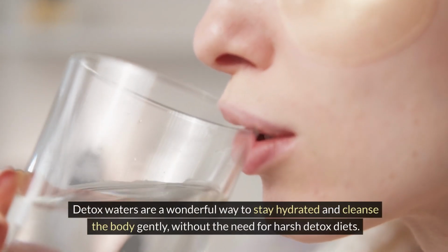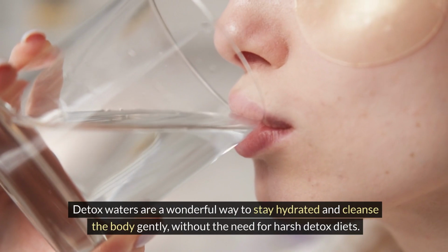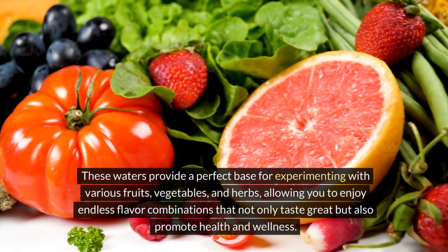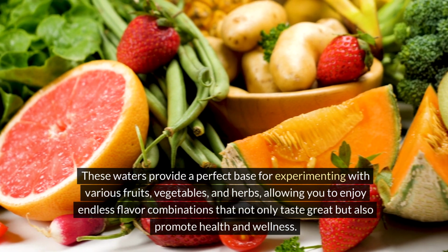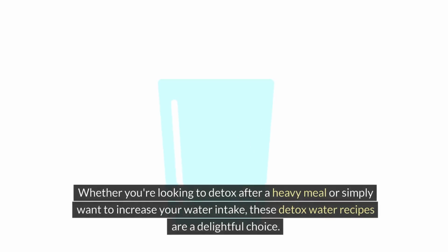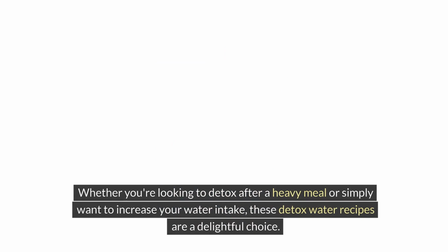Detox waters are a wonderful way to stay hydrated and cleanse the body gently without the need for harsh detox diets. These waters provide a perfect base for experimenting with various fruits, vegetables, and herbs, allowing you to enjoy endless flavor combinations that not only taste great, but also promote health and wellness. Whether you're looking to detox after a heavy meal or simply want to increase your water intake, these detox water recipes are a delightful choice.